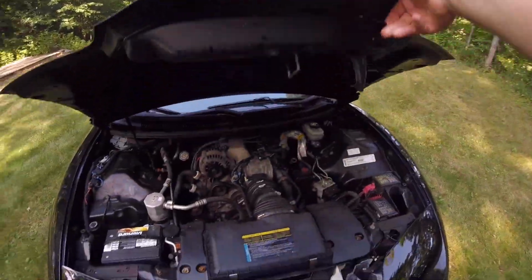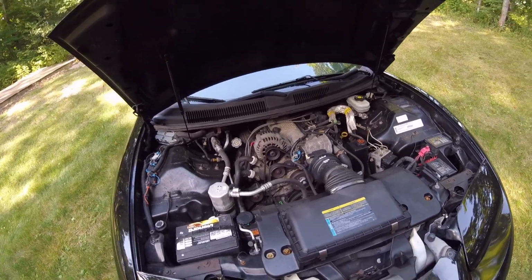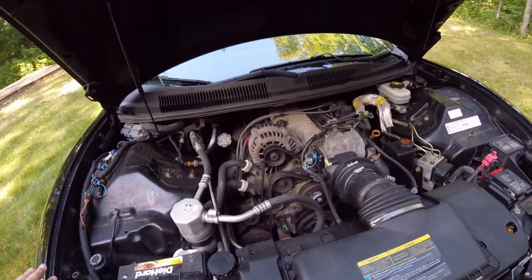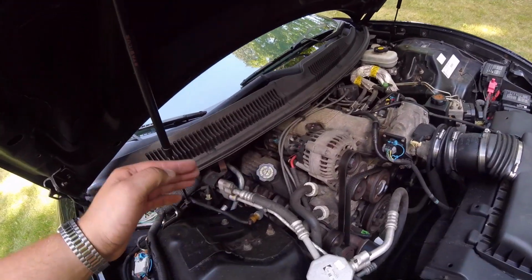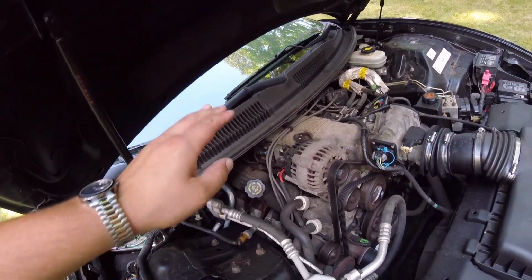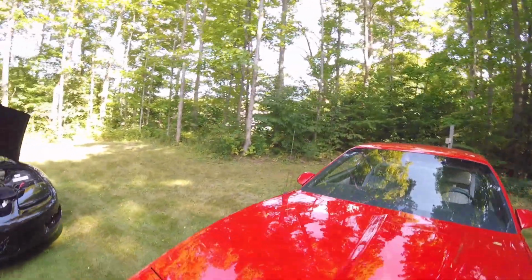We'll pop that one. See that? Good old 3800 Series 2. But what I want you to take note of here is how far that V6 sits back in this engine bay. The back 4 cylinders of this V6 are under that windshield, which is very, very unusual in cars.